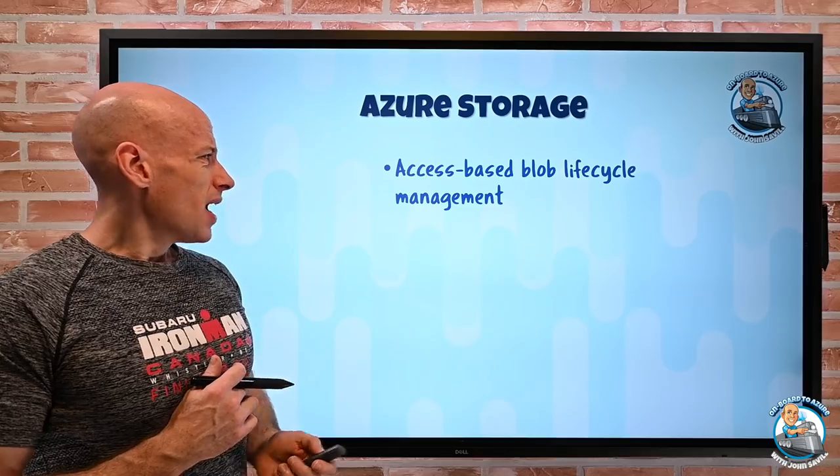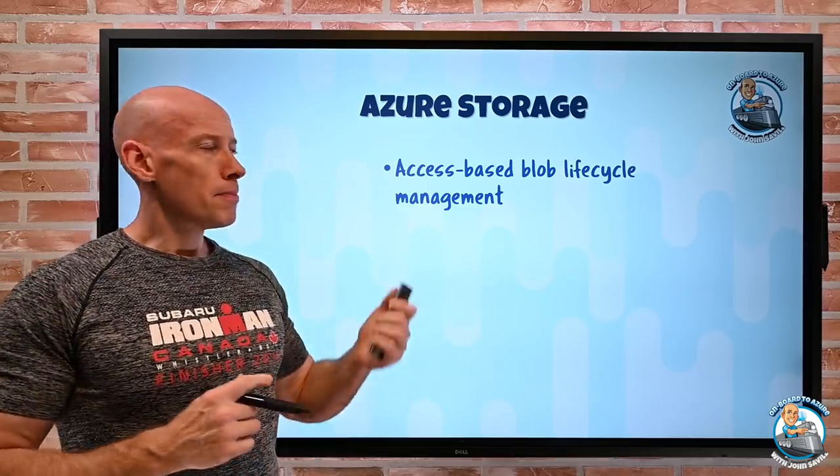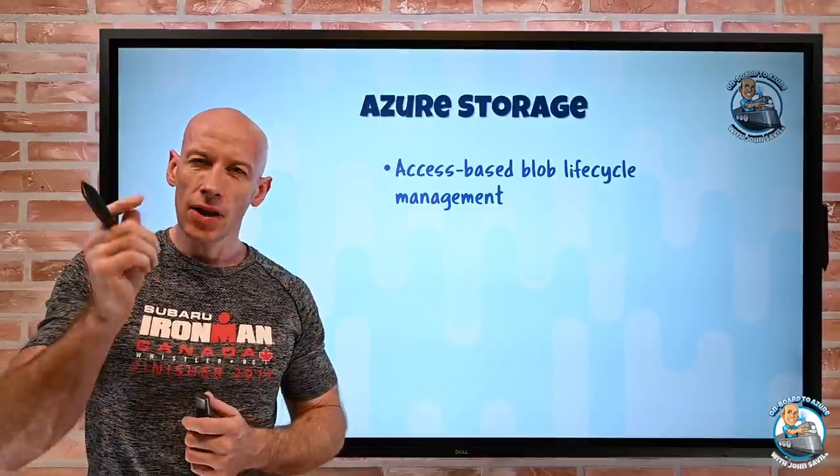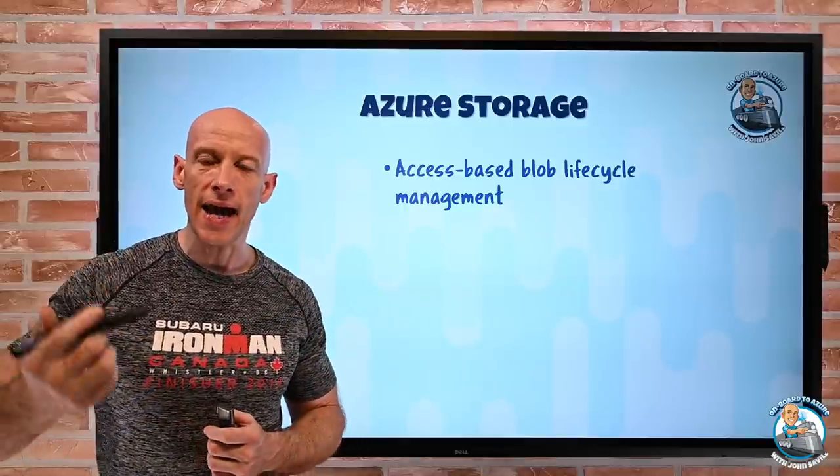Storage. I talked about this last week, but they announced it this week. Essentially now on blobs, I have a last access attribute. So if I read from it, it's going to update that attribute.